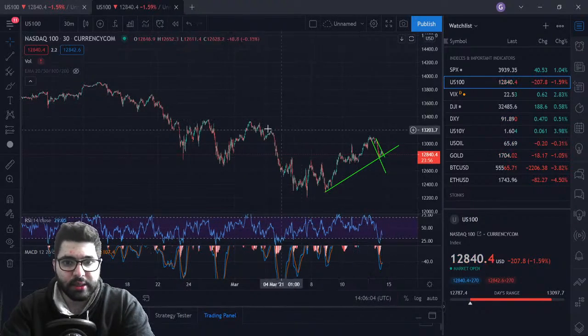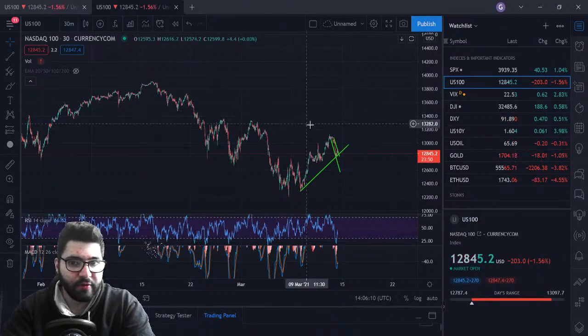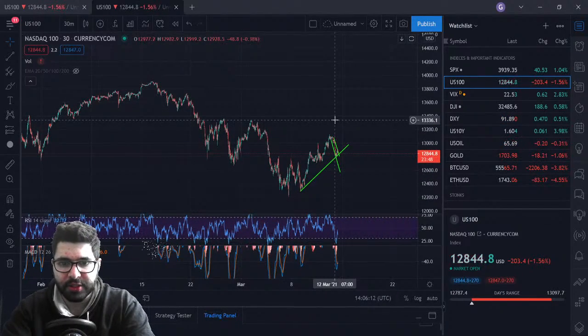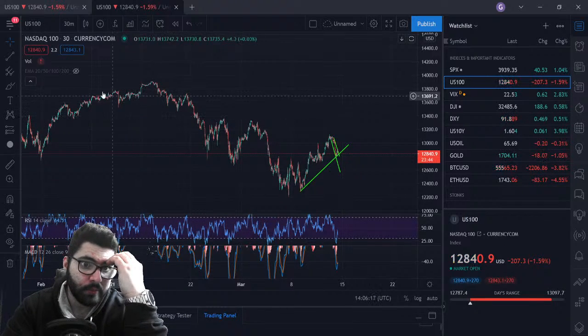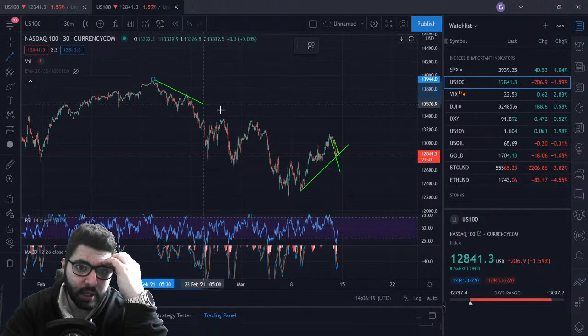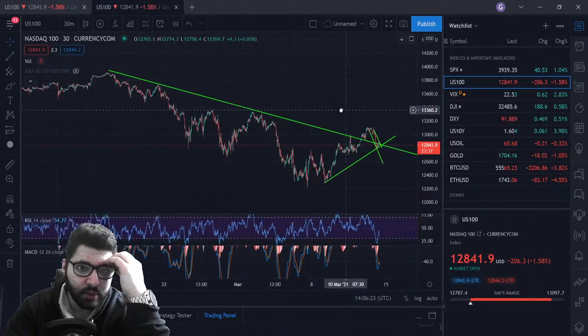We're actually still seeing lower highs, which is quite concerning. We have not seen it move past that 13,300, which, well, it did go. I think it went past this zone. It crossed it. It's now right at the bearish channel.